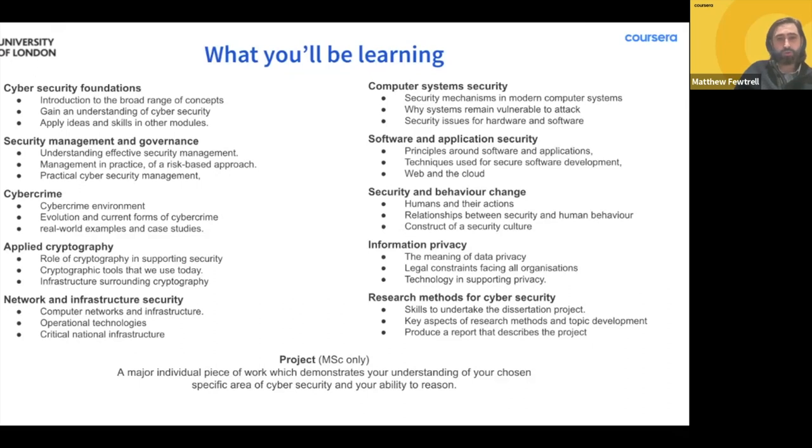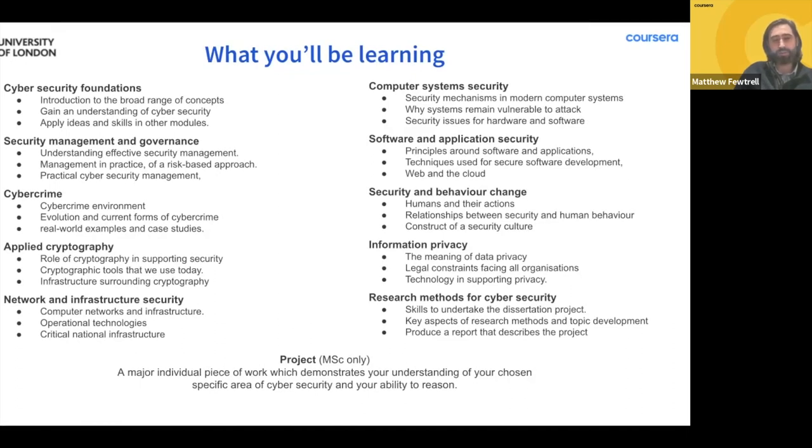The nice thing about this course is there are 3 exit points as well. So if you complete the first 5 modules, you will gain enough credits to get yourself a postgrad certificate. If you complete all of the taught courses, you'll gain enough for the postgrad diploma. And then once the dissertation is completed, you'll complete a full master's qualification.